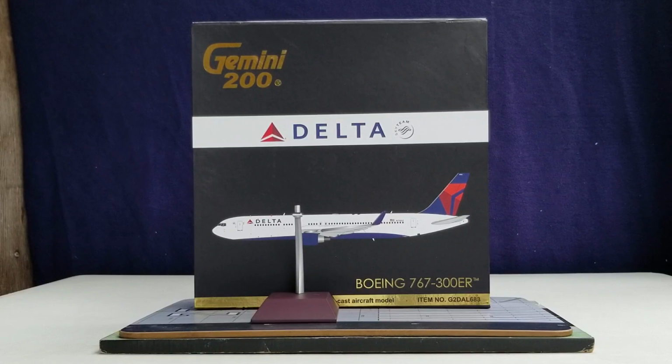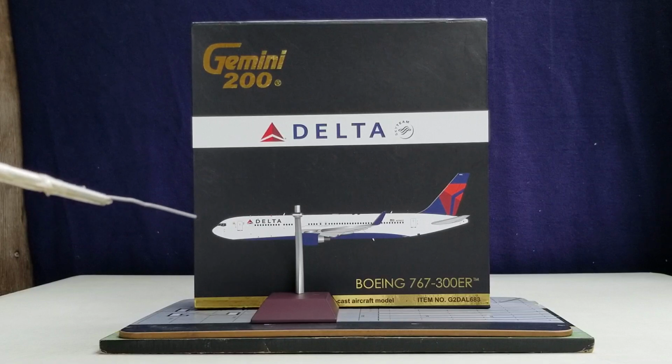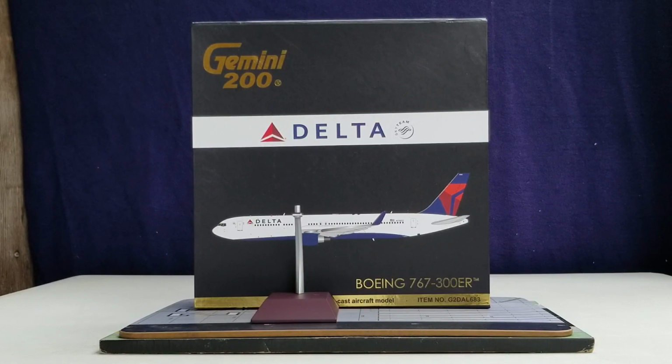Okay, with all that information out of the way about the history of Delta Airlines and how they came to existing, it's still operating strongly as we speak. All the details here on this box right here, plus the model stand. And since there's no gear replacements for this particular model, with no further ado, everyone, here is the model out of the packaging box. Check it out.